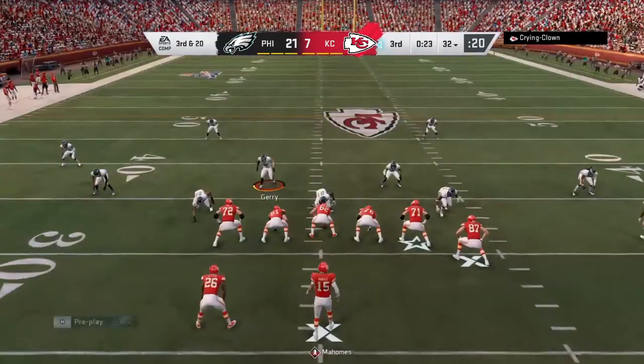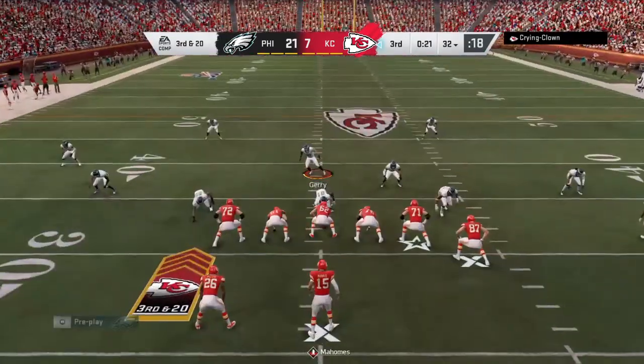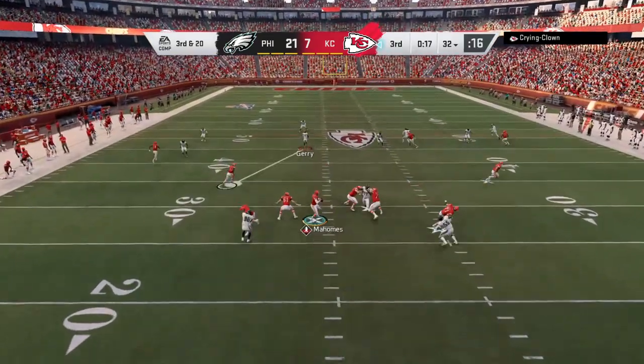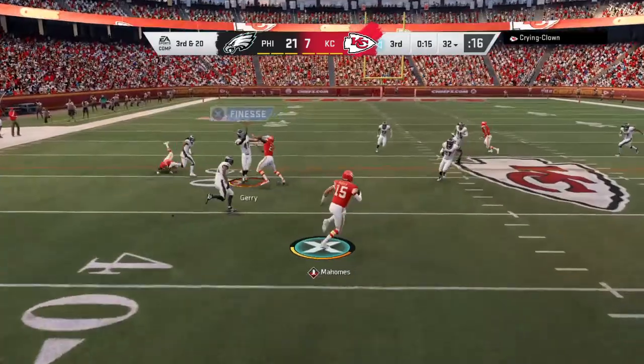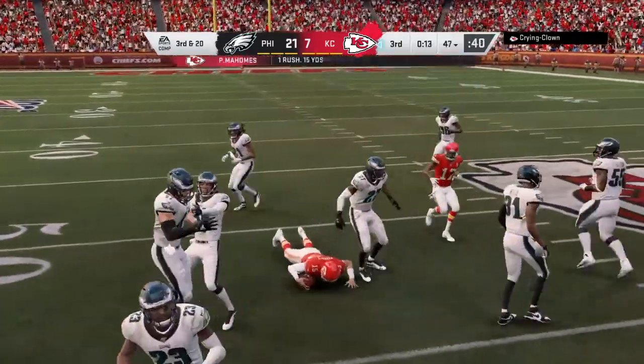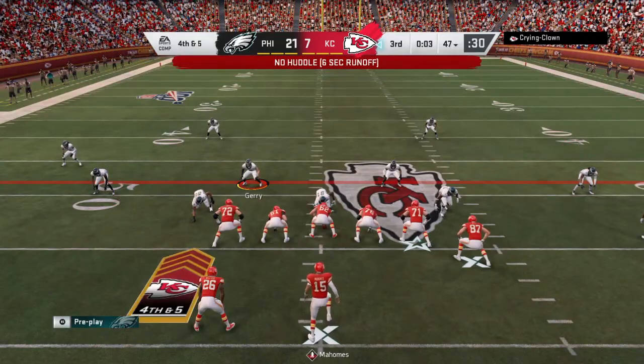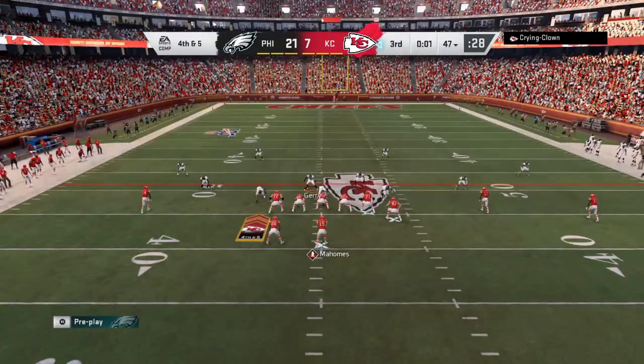So one quick, easy analysis about why they've struggled so far. They keep putting themselves in 3rd and long situations. They just took another sack right there. And the offensive film section tomorrow may be a little longer than it normally is. Not a lot of positive grades will be handed out thus far. Pretty good job escaping the pressure. Gets him 15 yards on the scramble, but now it's 4th down.